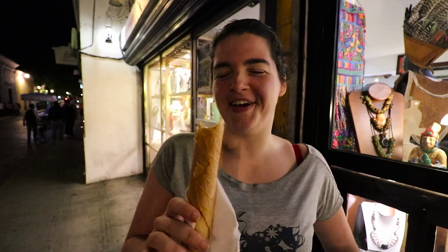We saw the cart standing right outside the restaurant when we just paid, and when we saw it, we were like, oh, outside, quick, Marquesita! It's very nice.